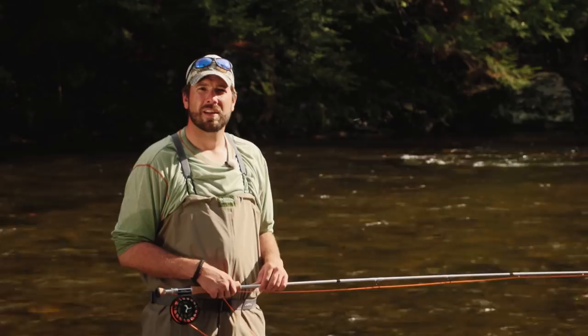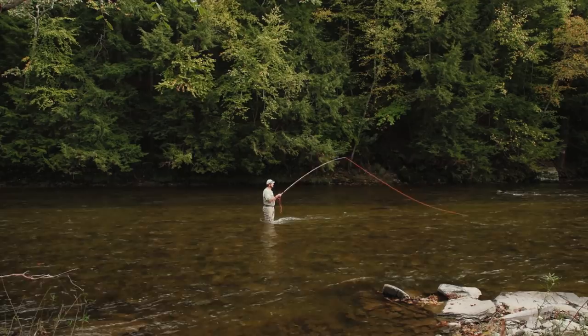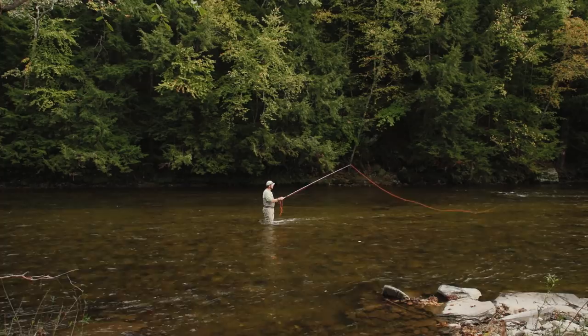Today we're going to troubleshoot the 5 most common casting mistakes and how to correct them. Probably the number one most common casting mistake I see is starting with that rod tip too high. When you start your initial back cast, you want to keep that rod tip nice and low, close to the water. That's going to keep that line nice and straight and make that nice, easy back cast, that nice lift and acceleration and that pop to a stop.